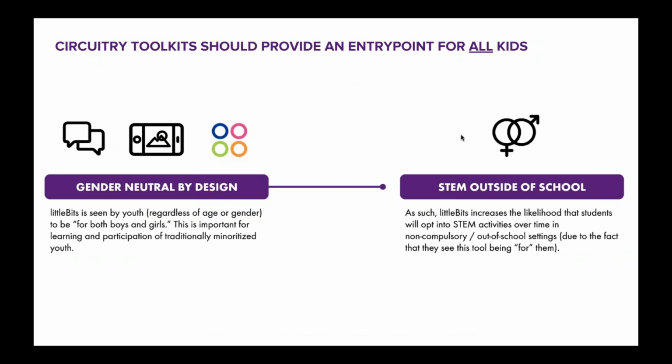And we went through the circuitry basics. As you start to think about the designs, this provides an alternative entry point for all kids. So we have this gender neutrality by design. A lot of our work is in after school centers, where kids opt in. It was so funny when we had the traditional toolkit in there, the girls opened the door, saw it there on the table, and immediately closed the door and left the building. They're like, no, this isn't for me. Just by looking at it, in 10 seconds, they'd already made that decision, right?